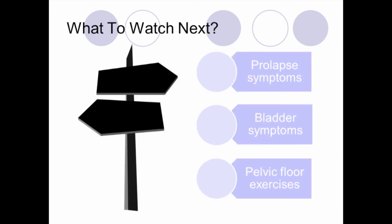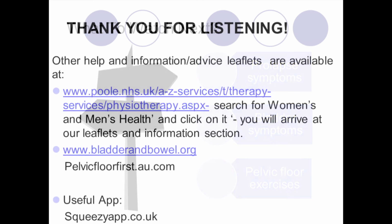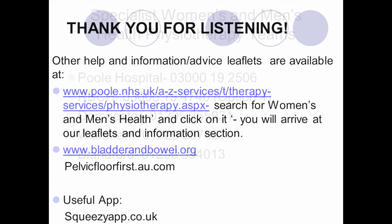We hope that this introductory section has been helpful. If you want to know more about pelvic floor strengthening, which is important for bladder and prolapse symptoms as well as bowel weakness and incontinence, then please visit our section entitled Pelvic Floor Exercises. Otherwise, if you have more specific bladder or prolapse symptoms, then please visit those relevant sections. Further help and information may also be found at the websites below.